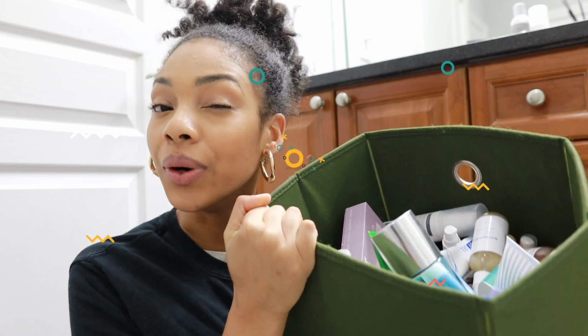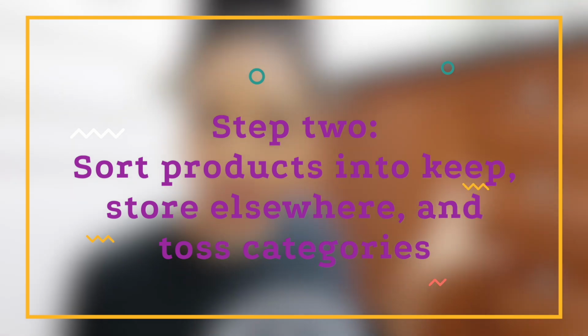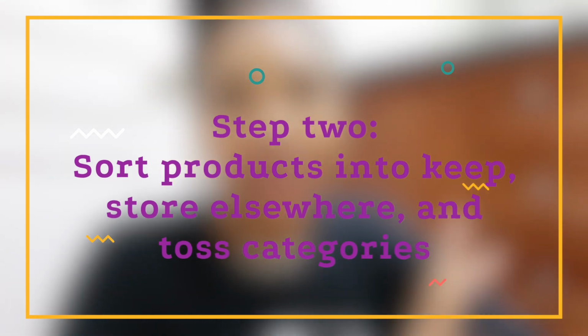Exactly. So the first thing I need to do is go through this bin and really figure out and narrow down exactly what I need to store right here within reach, and what I can probably keep in my linen closet or in my office, because my office has a closet too. So I'll probably put the stuff that I'm not using regularly. A lot of this stuff I use regularly. We'll figure it out, girl. But let's just go through this bin, figure out what I'm keeping, and then we'll figure out what I need for this cabinet.